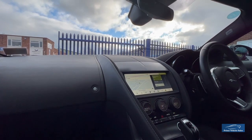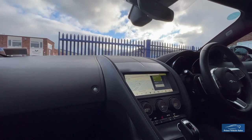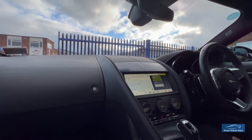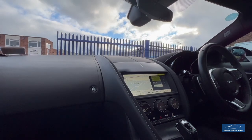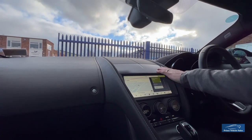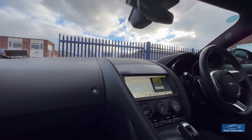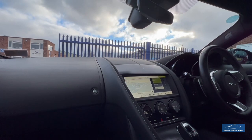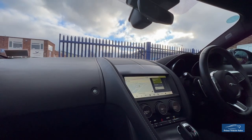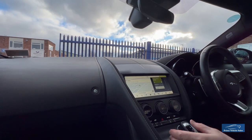In addition to the standard spec as well, it's got the 20 inch five split gloss black alloy wheels. It's got auto high beam assist. It's got the Delta aluminium center console, which is there. It's got the fixed panoramic roof, which does have a cover that comes across as well, but it's got a really nice big fixed glass roof. You've got front parking sensors as well as rear parking sensors. It also has the reversing camera on it as well.